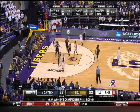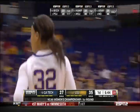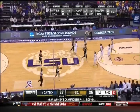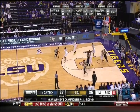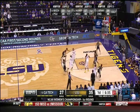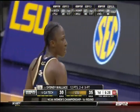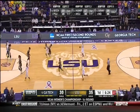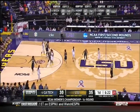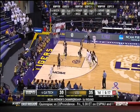McKinney wants a high post pass from Boykin. Instead, they opt for Ballard. Great choice. 11 points for Danielle Ballard. Well, you see LSU right now really putting the pressure on Kayla Davis to keep the ball out of her hands, but you've got Sydney Wallace, who has come to play today. My heavens, has she? Wallace had to sit those last 3 games of the season for Georgia Tech, both the regular season and missing the ACC tournament. She came out ready to play.